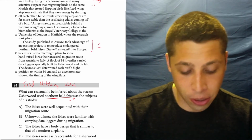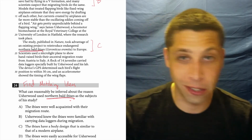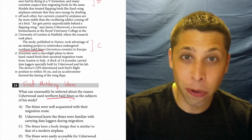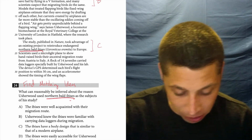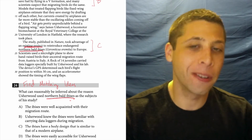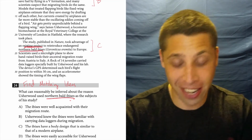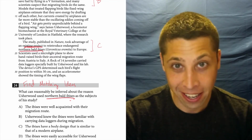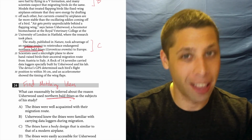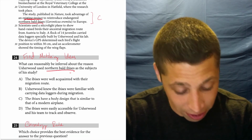The study published in Nature took advantage of an existing project to reintroduce endangered northern bald ibises to Europe. So it's mentioning the bird, and it's saying why they chose the bird for the study. It was because of an existing project. That's like the classic home run of matching ideas, right? It literally is saying exactly what the question is telling us it needs to say. It talks about the northern bald ibises, and it tells us why they chose them. This is the answer. Let's look at D just to be sure and compare, but look, that's the home run.